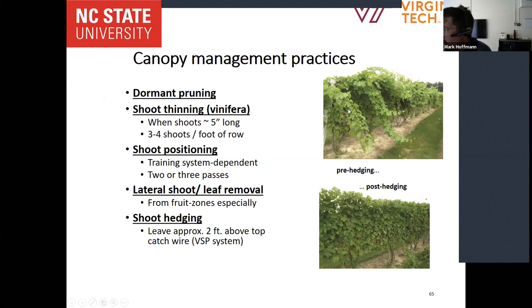So you see here, this is how it looks pre-hedging. Muscadine vineyards can look very similar and even more so often. You have a couple of times where you do have to go through with the hedger through a muscadine vineyard to keep it a little bit in check. It's very important again that your vines don't grow too vigorous. In vinifera vineyards, it's a little bit more complicated. There are a couple of cultural management practices which you need to do, especially in vertical shoot positioning systems, which we have a lot.